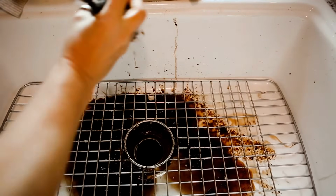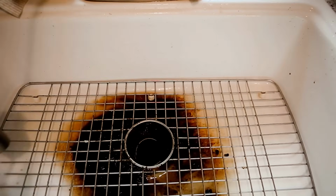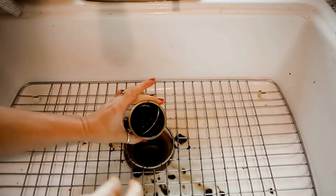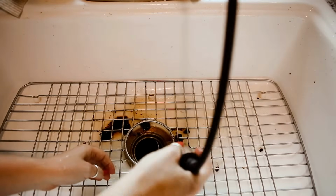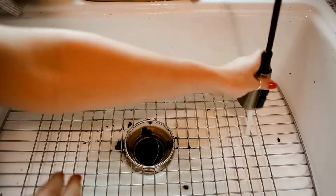Look at this little basket. My husband's a carpenter, and one of his clients introduced him to this ingenious little invention. It's a drain that has a basket, a deep basket. This basket's maybe 2 inches, so it holds a lot, and it keeps large particles from clogging and going down your drain. I highly recommend this.